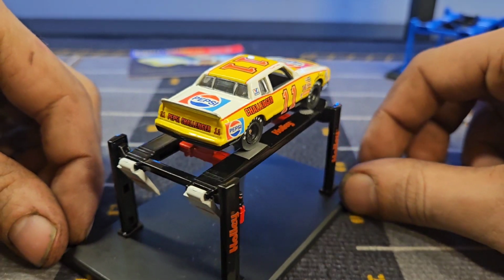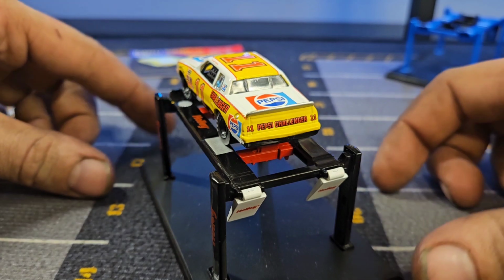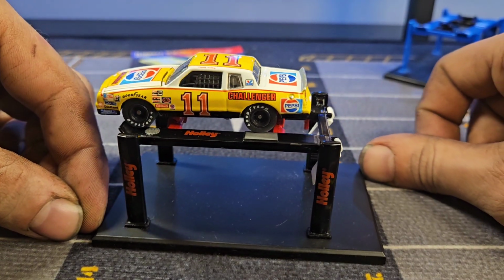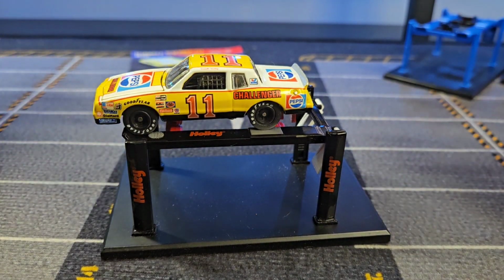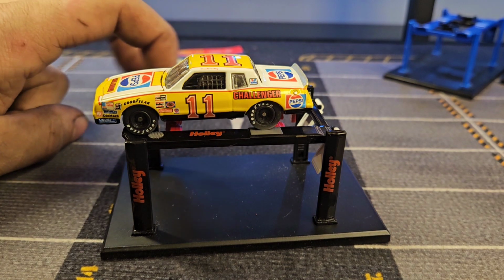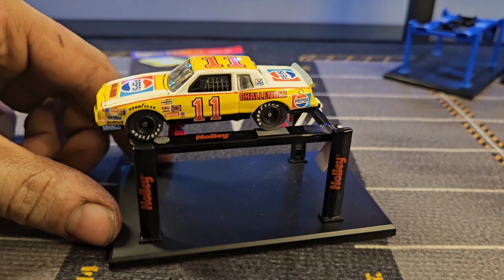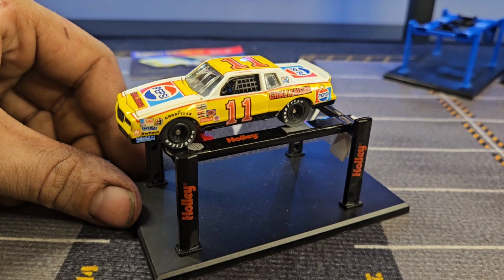Yeah, that spoiler looks really cool. The nice big duckbill spoiler. That is a spoiler. NASCAR did not introduce wings until the Car of Tomorrow, which was the first car to have a quote-unquote wing on it since the Charger Daytonas of the late 60s. So I believe that's true, right?